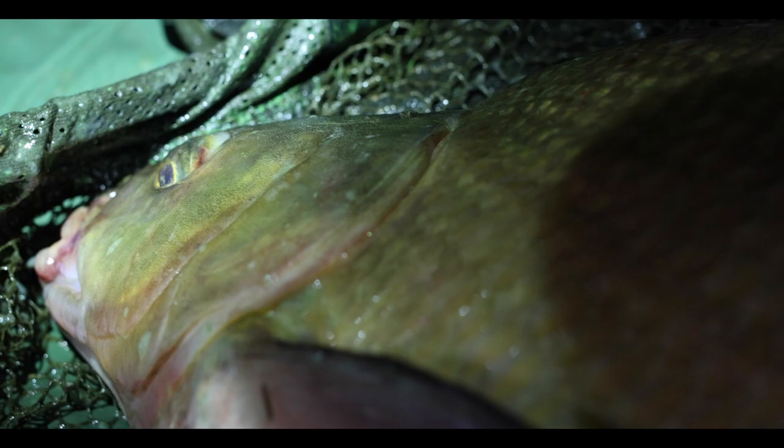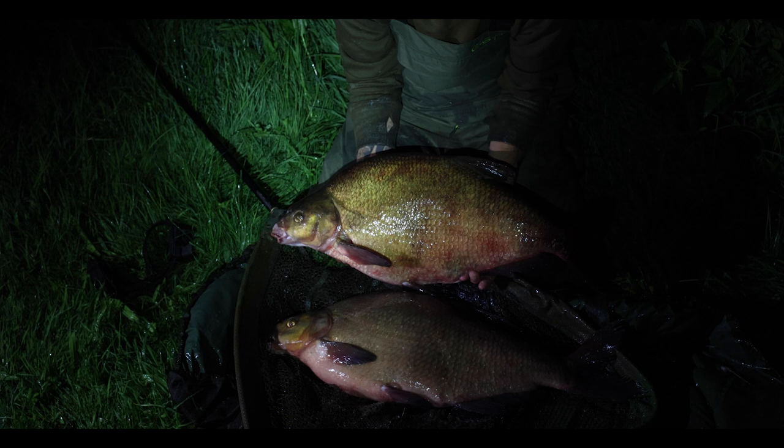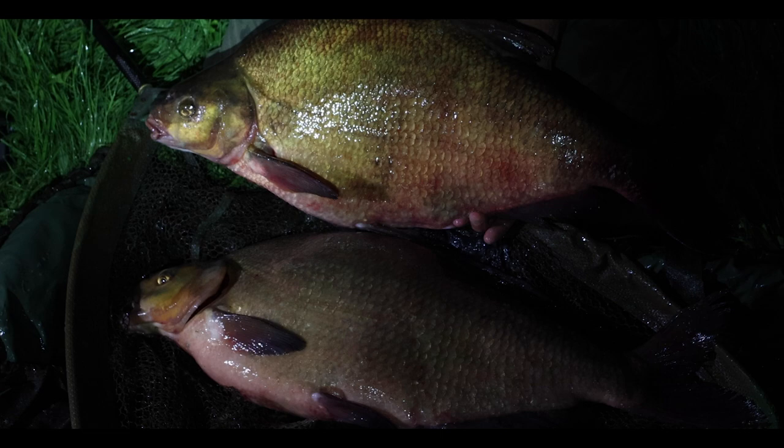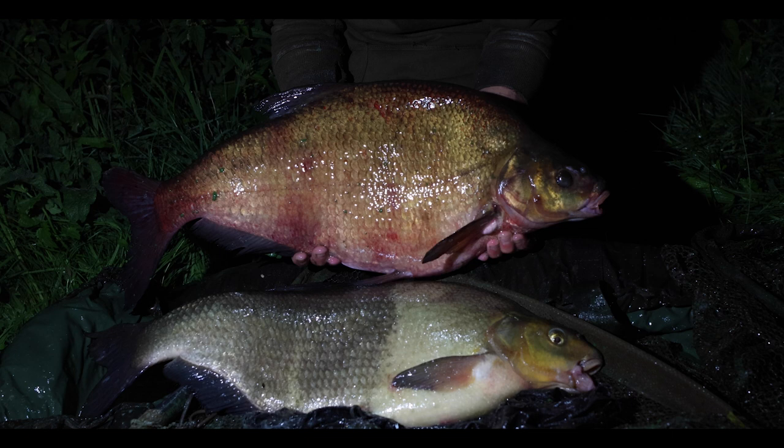So we had a brace of huge bream on that night, and it made all of these trips all come together in that final trip on that final venue. We had some fantastic bream fishing, and that's what we were after, and it was a great end to the campaign. So all in all, it was a great adventure. We fished a number of different tactics, different venues, and three different counties for this bream, and it ended with some fantastic fish.